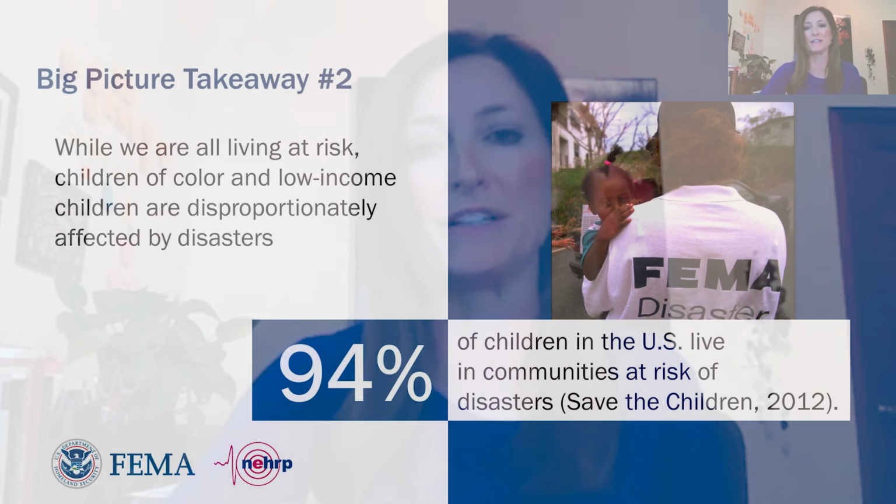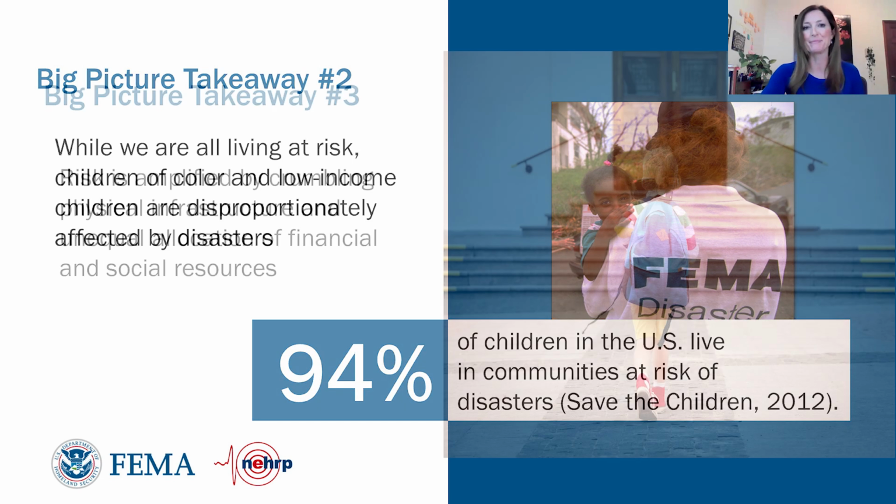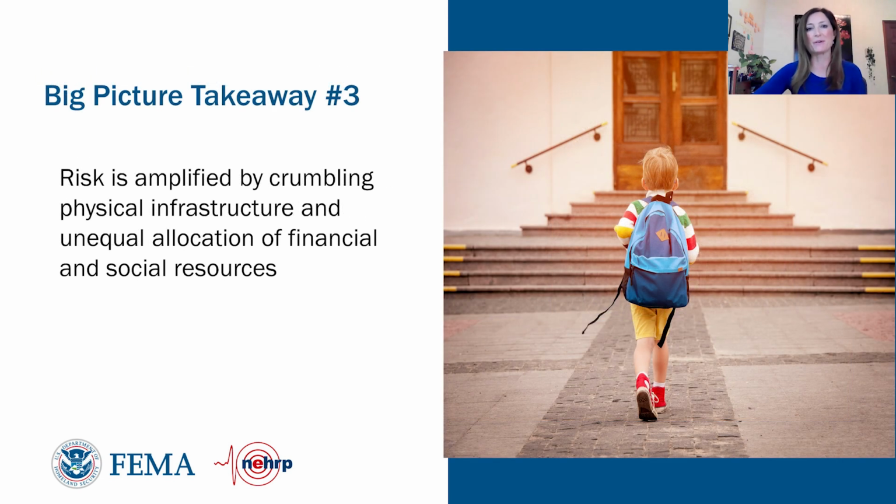And so for that reason, in this guidebook, while we offer general guidance throughout the book, we always try to remind readers to ensure that a one-size-fits-all approach doesn't always work, and to take these important differences into account. Big picture takeaway number 3.